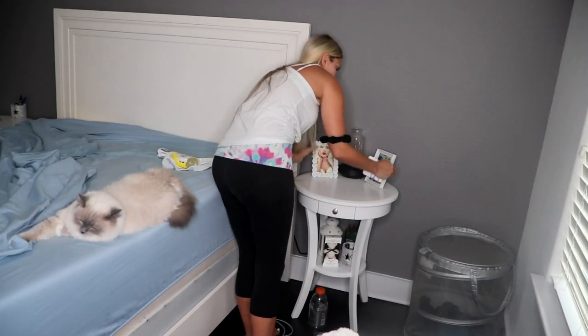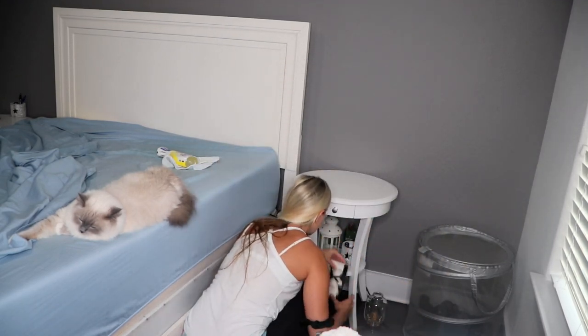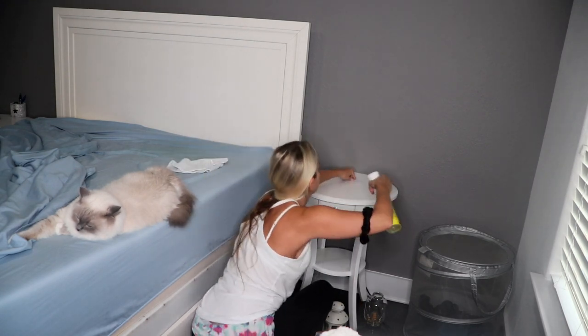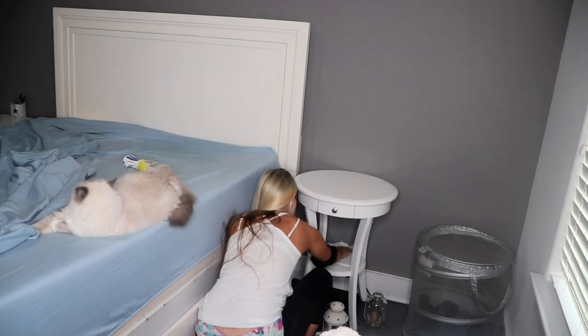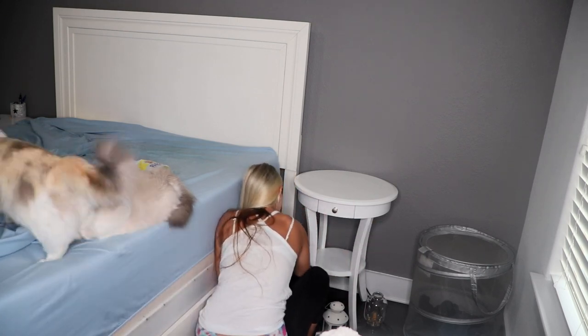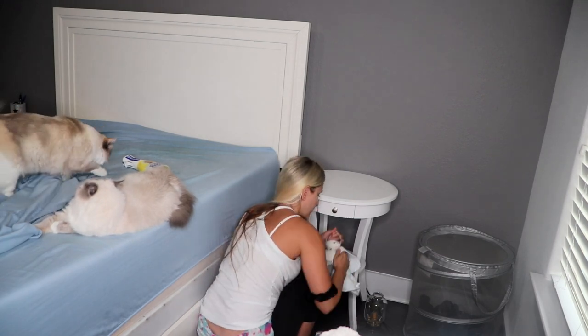Now I'm taking everything off of Alan's nightstand and I'm going to wipe it down with the same wash rag and the Clean Freak spray. One of the things I love about this spray, not only does it smell really good, but it has an option where you can spray once like a spritz, or you can hold the nozzle and it's a continuous spray, so that's pretty cool.